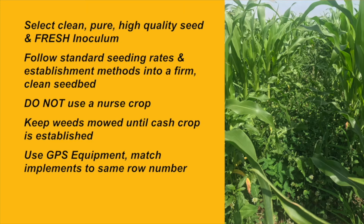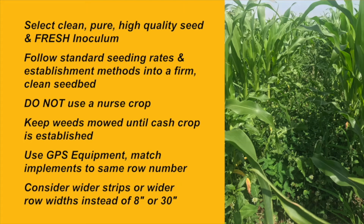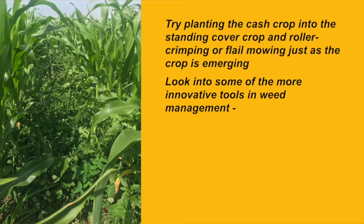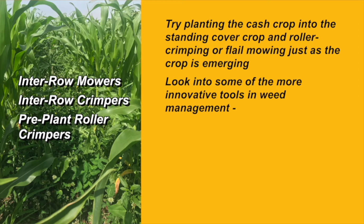Consider wider strips or wider row widths instead of the 8-inch strips or 30-inch rows used in this project. Try planting the cash crop into the standing clover crop and roller crimping or flail mowing just as the crop is emerging. Look into some of the more innovative tools in weed management. In-row mowers, inter-row crimpers, pre-plant roller crimpers. But try before you buy. Some of the equipment are still experimental prototypes.